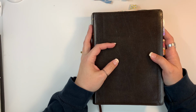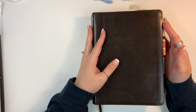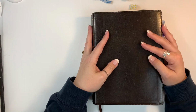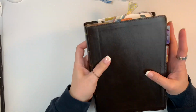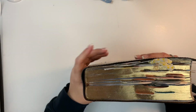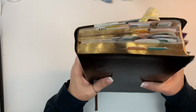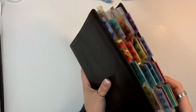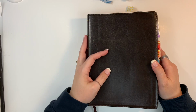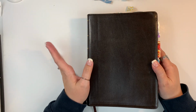I wasn't sure which Bible to flip through, so I went ahead and decided I would go through my very first journaling Bible. And you'll see that there's not very many entries in this Bible, and there's some reasons for that, which I'll talk about. There's about 30 entries in here. You can see it's starting to get kind of fat, but this journaling Bible means a lot to me for a lot of reasons.